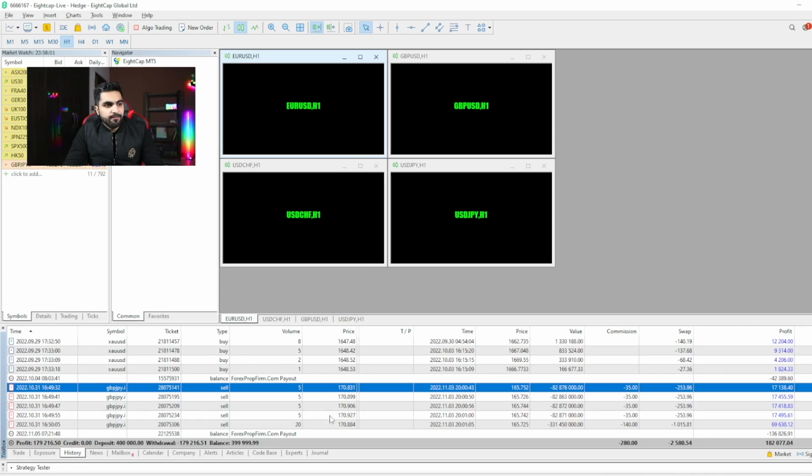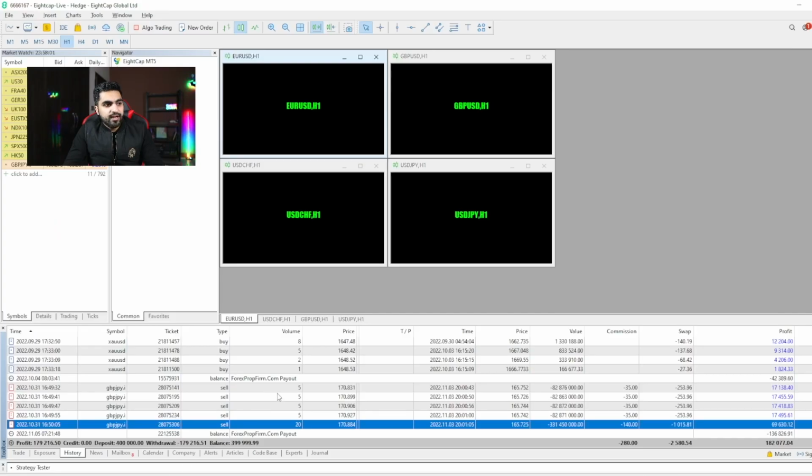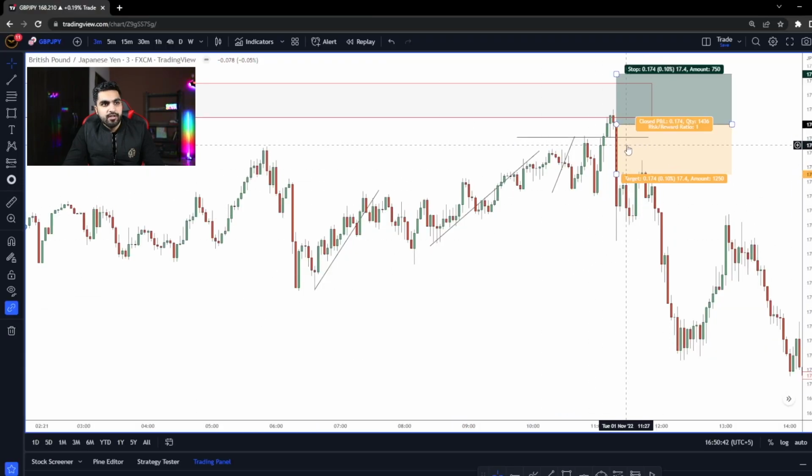We can see the first trades were taken on the 170.900-ish price, which is right here, and the last position that he did with 20 standard lot, it was taken on the price 170.884, which is basically here.